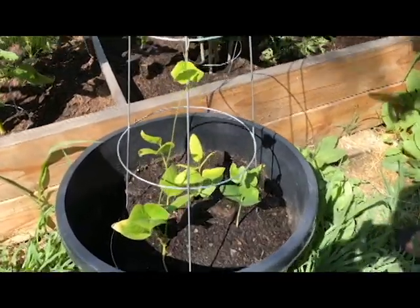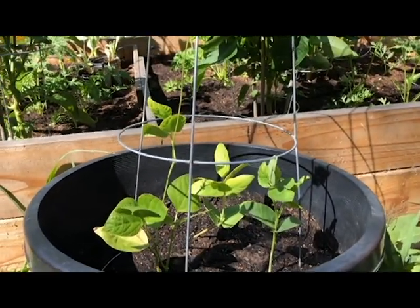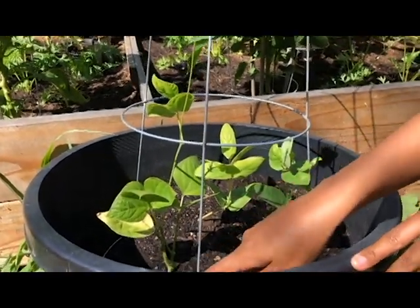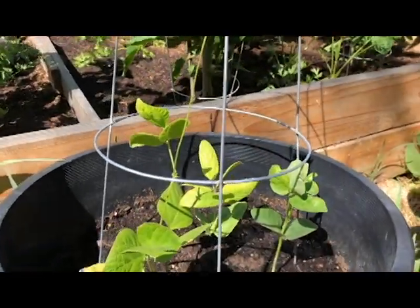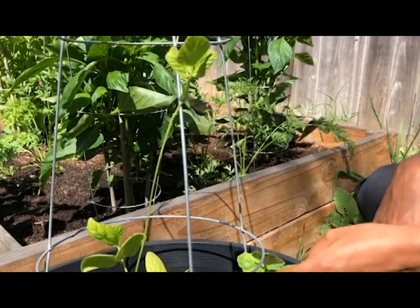And I skipped right over these. So these are 3 bean plants that we got from a friend. We have no idea what they are, except for this one is a black bean, but we don't know what the other 2 are. So we just planted them here, and we're kind of letting them do their thing.